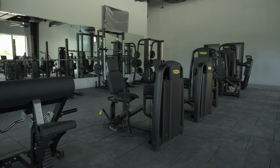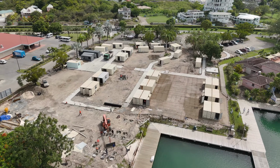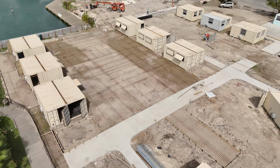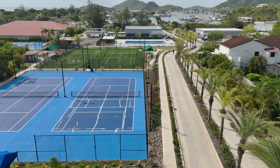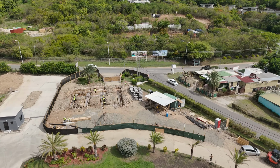And it's not standing still. Jolly Harbour is in the middle of a major upgrade. New gym and wellness facilities, a container-style village with shops and eateries, and redesigned racket courts are all being added, along with improvements to the entrance and golf course, all moving Jolly Harbour toward a more modern luxury marina feel. And then there's the big one.